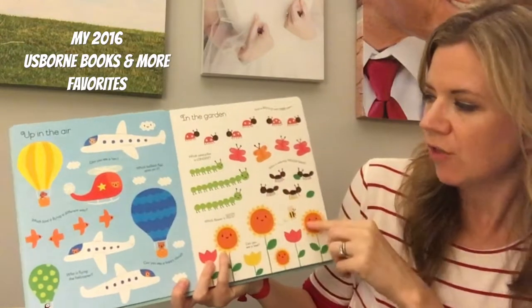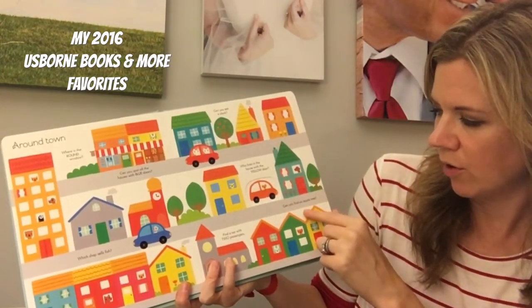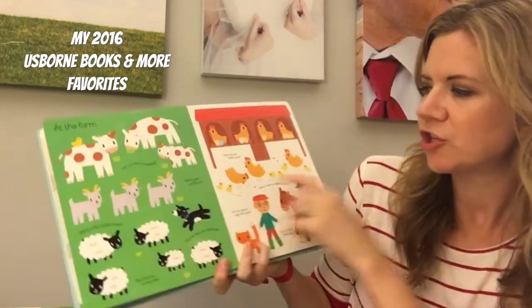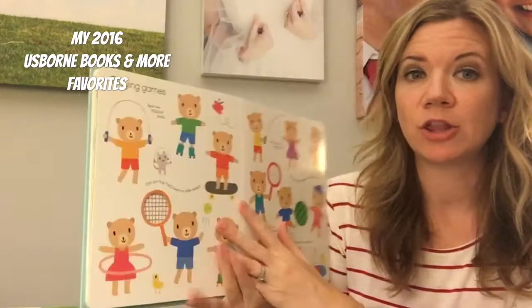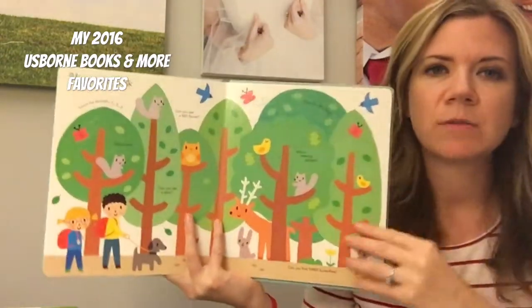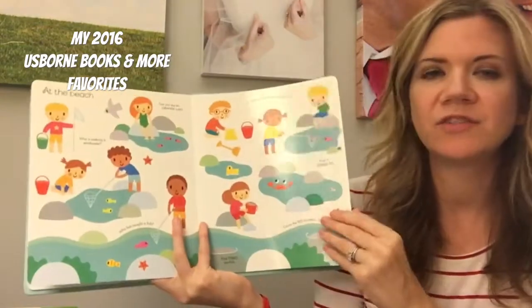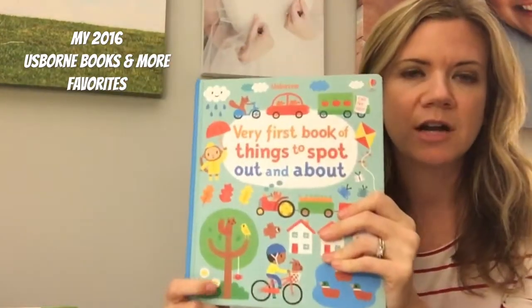Which caterpillar is the longest? Who's wearing yellow boots? Who lives in the house with the red door? Can you find the apple tree? Which goat is different? Lots of observation skills, vocab building. They can learn to point. You have things to talk about. And even after you read all these, you can make up your own. Older siblings love to do this with the younger ones. And these are thicker cardstock pages.